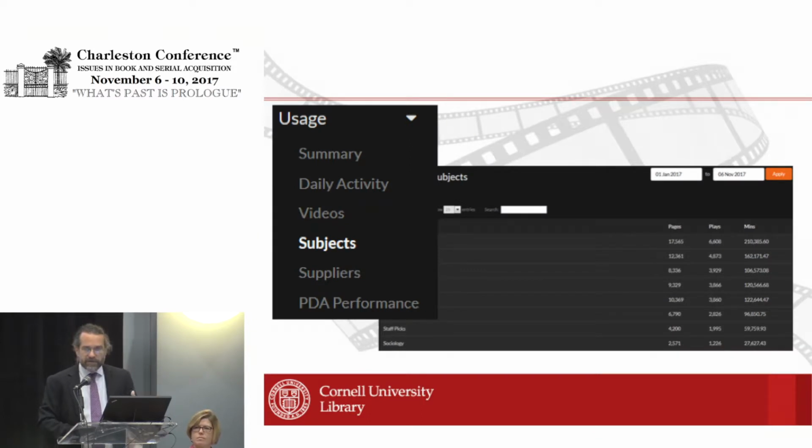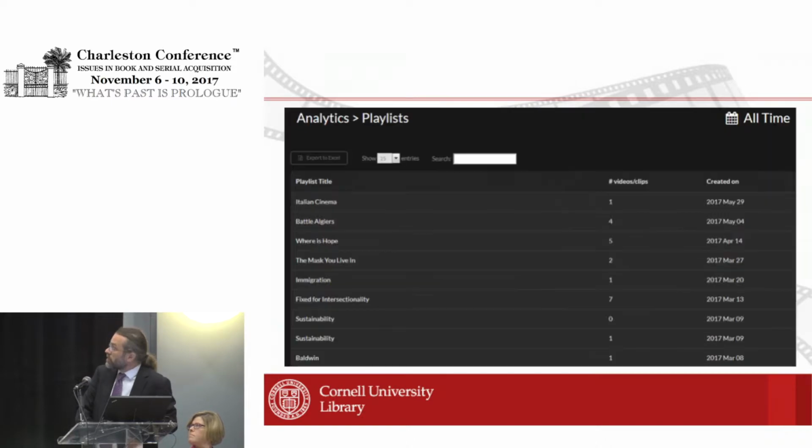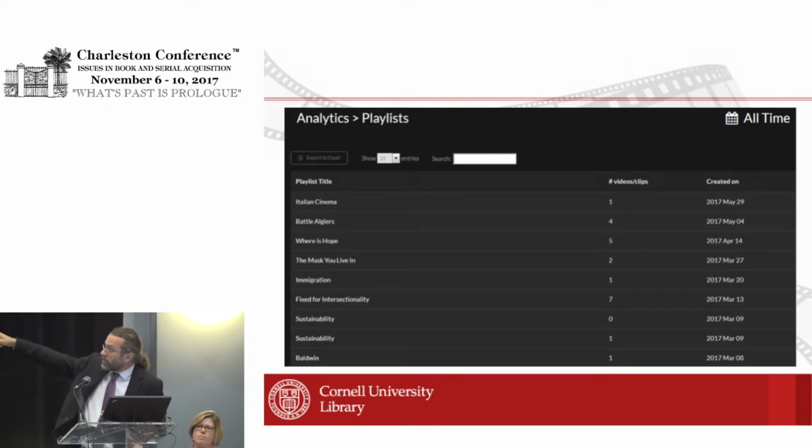So just from a raw usage perspective, in the Canopy platform, we're able to look at that use by title, but also by subject area, and by particular suppliers or producers of that content. Which one's this? Oh, playlists. This is where we start to get to an impact analytic. Someone chose to put one or more videos on a particular list. They gave that list a title, and we can look at those playlists here and start to get a sense of some things people have chosen to bundle up in a particular way.